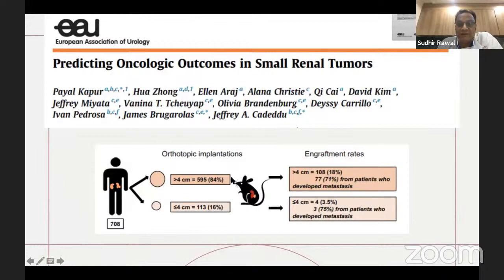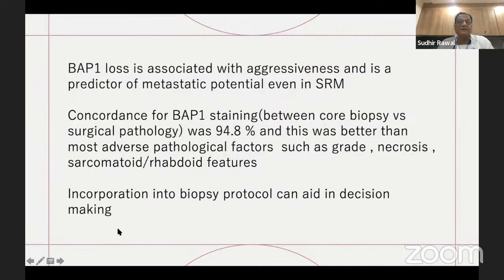With that, coming back to this study, which showed, and in this they analyzed the BAP1 loss. This can be done in any center now. We have this facility where, if BAP1 loss is present, it is associated with tumor aggressiveness. It can be done easily on the biopsy, and concordance of BAP1 staining between core biopsy and surgical pathology specimen was 94.8%, and this was better than most adverse pathological features such as grade, necrosis, sarcomatoid, and rhabdoid. If you can do BAP1 on biopsy, then you probably do not even need to know the grade. Incorporation into biopsy can be done easily, and it is available, including in our center.